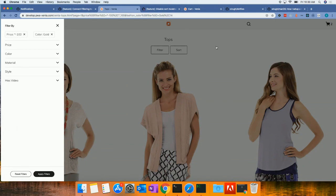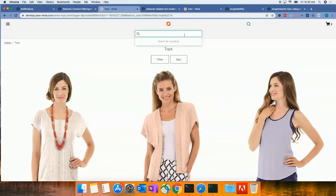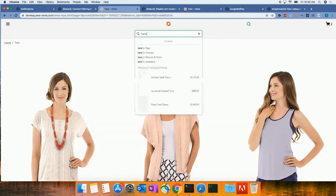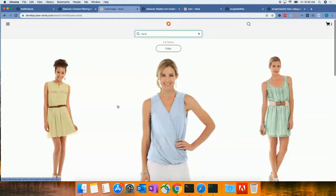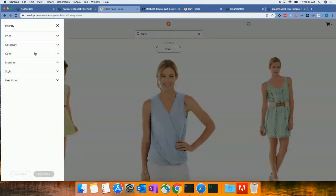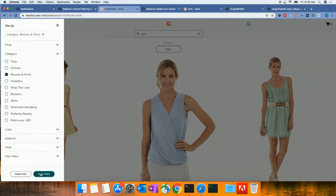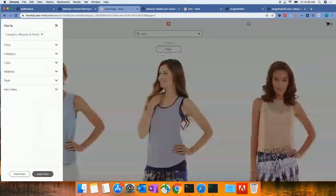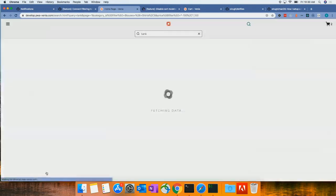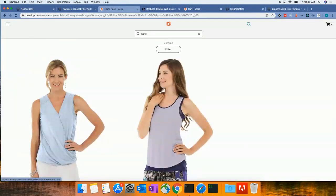And so this is a much better experience than what I showed off, I want to say, two weeks ago. And then I'll just real quick show you. You can go in here and search for something, and we can say, give me the tanks. Now the search results are also filterable. You'll notice there's also a category. You can filter for tanks inside blouses and sweaters and a certain price. And the filters are applying and getting you back results.